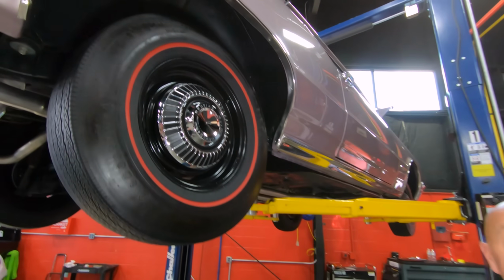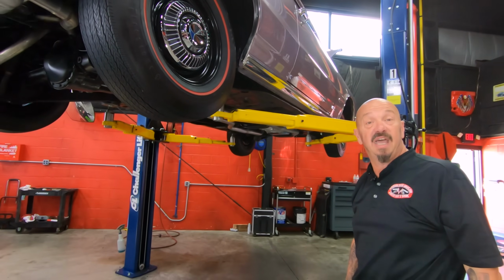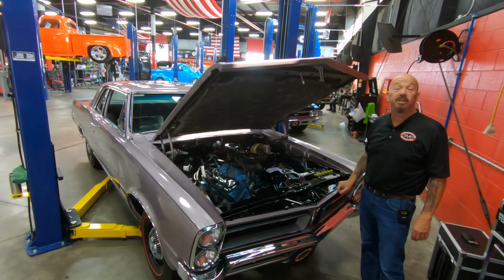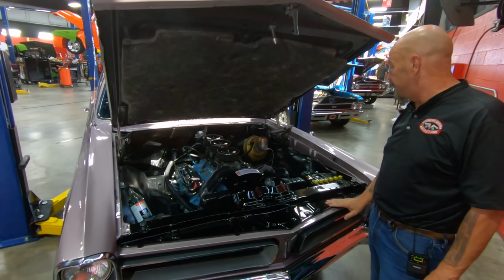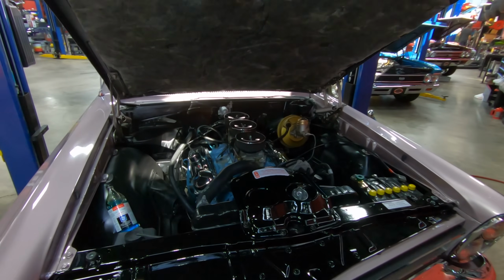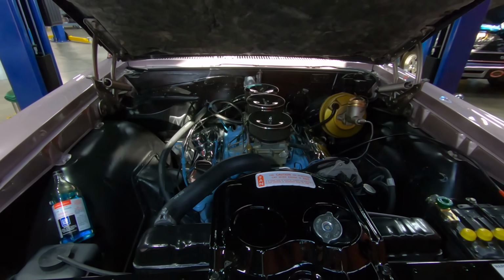Guys, we're gonna lower this baby down, take a look at that Tri-Power 389 under the hood. All right, under the hood, the first thing you see is that Tri-Power sitting on top of that 389. Now the Tri-Power is correct for a GTO. It did not come on this car originally.